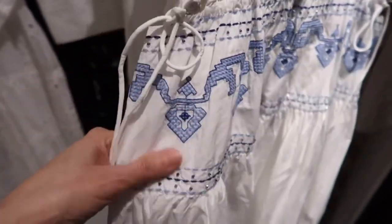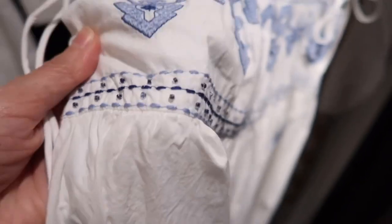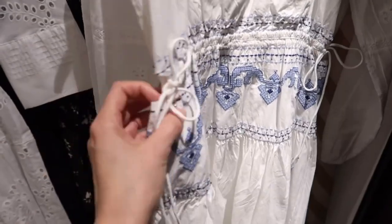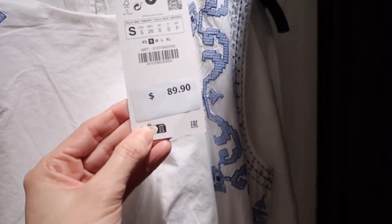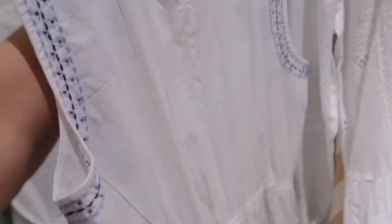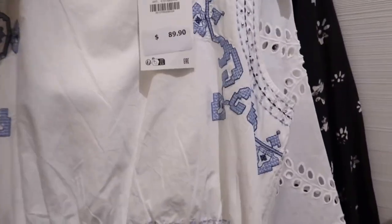And then I'm gonna be trying on this dress that has this beautiful detail here. It has this embroidery, and can you see that it has like sequins, or they're not sequins, they're more like beads, right? There you go. And then it's going to have these cutouts here with this tie belt. We'll find out. And this one is size small, and the price is $89.90. Okay, so it seems that it's a pullover, it only has one button here as a closure.